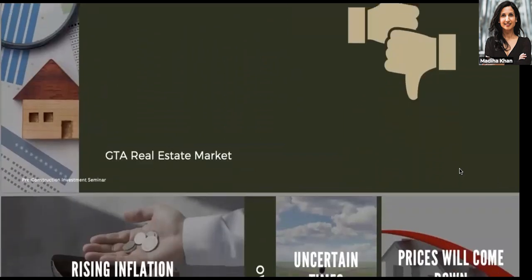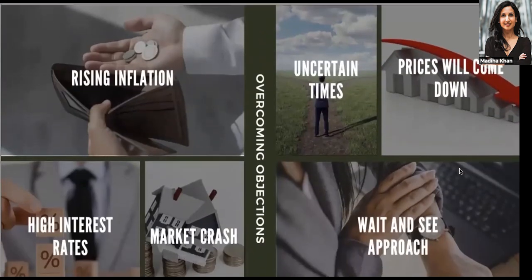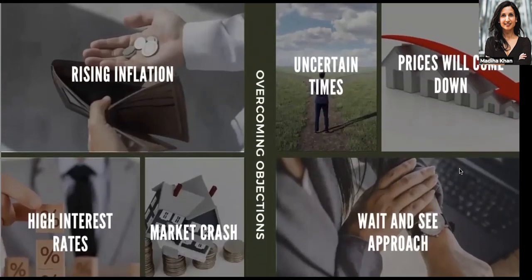The market outlook. So lots going on in the market. The media has some very sensationalized headlines, and it's important for you to understand and speak to experts working in the market on the ground. And it's important for you to understand all the fundamentals of the market and for you to make an informed decision.